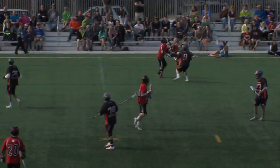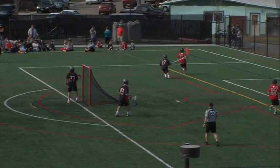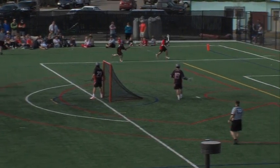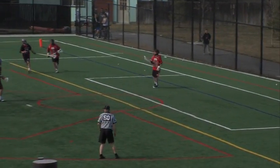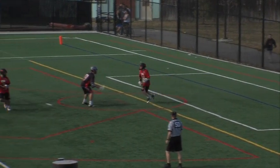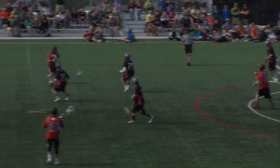Over on the far side. Swinging it back around. Going clockwise this time. Reversing fields. Looking. Continuing in a clockwise motion. Here we go. Behind the net. Looking. He's going to push to the far side of the net, and he's going to just pass it off.